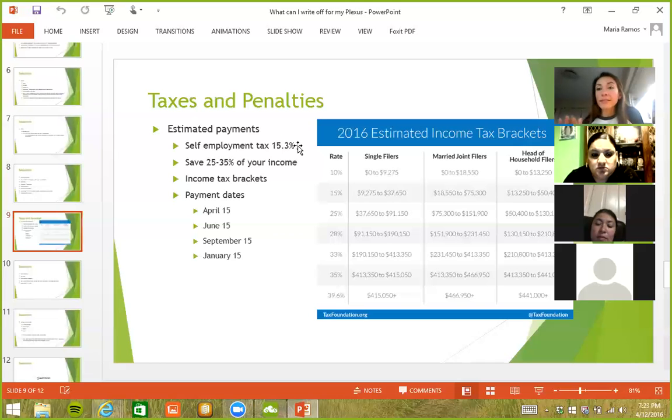So say you make $10,000 this year. I would save about $3,000. Just save it, just in case you have to pay that back. Because usually when you work for corporate America, they take the taxes out of your paycheck. Plexus doesn't do that. We have to do that ourselves. And I have heard of people who had to take out loans because they didn't save that money, and they had to take out a loan to pay that percentage back.